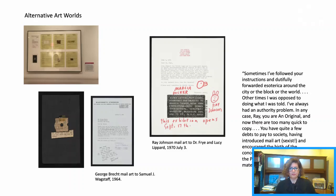And so this one that I'm showing you here, Ray Johnson mailed a letter to a curator at the Whitney with instructions for the curator to please forward that letter again to Lucy Lippard. And then Lucy Lippard, who sometimes engaged with these artists in these exchanges, here responded to Ray Johnson's letter. And she says, this is the quote that's here on the right.